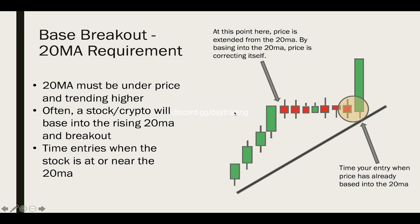For a base breakout, we want the 20-day moving average to be trending higher and under price. That is a requirement. You need to have that if you want to play the base breakout. It is the most crucial requirement, okay?